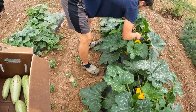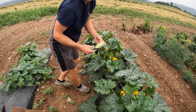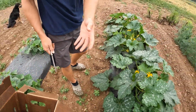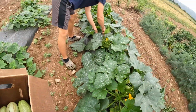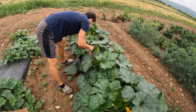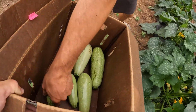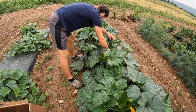And now that this new patch of zucchini, cucumbers, and pickles is all coming on, we're really starting to get a lot. I mean, we've only been through 2 plants and we've already got 5, and it looks like to me we're gonna get probably 2 to 4 off of every single plant now, and each time we come we'll probably about double. The plants are looking really nice and healthy, and now that we got this rain, they're gonna really do well.